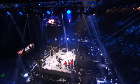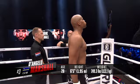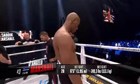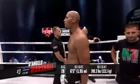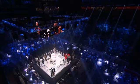His opponent, fighting out of the white corner, a contender tournament champion and knockout of the night at Den Bosch at Glory 41. His record stands at 18 wins with 3 losses, 10 of those wins coming by way of knockout. He stands 6 feet 5 inches tall, 1.95 meters, and weighed in at 249.3 pounds, 113.1 kilos. Fighting tonight out of Curacao, introducing D'Angelo Big Papa Marshall.